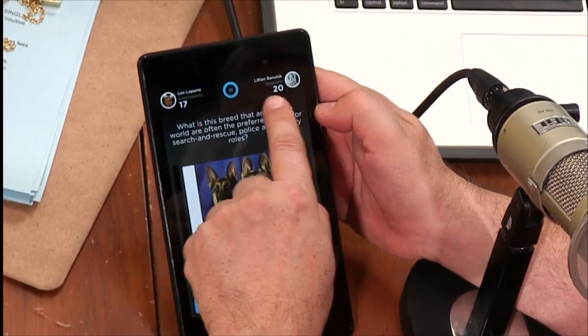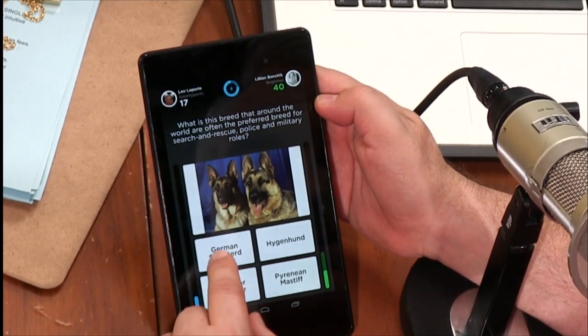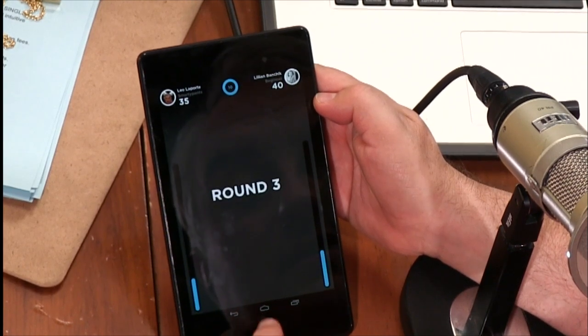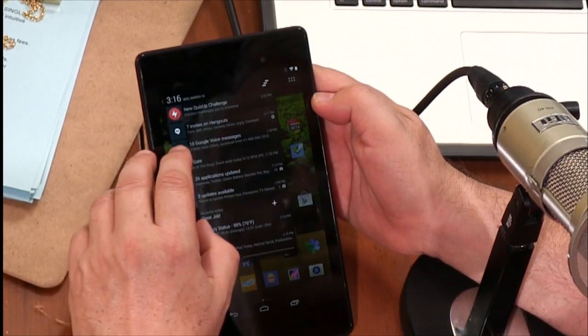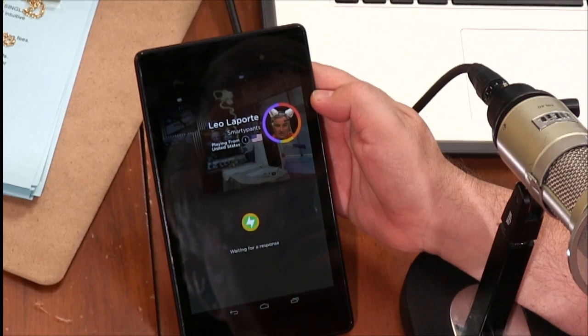You also get dinged for taking too long. The preferred breed for search and rescue has to be, this is too easy. This is not a good test of this game. It can get pretty tough. If I play the, whoops, I just went out of it. By the way, here's a new QuizUp challenge.